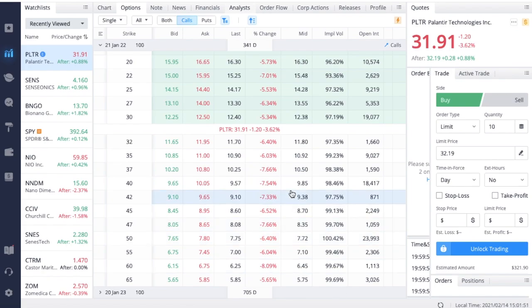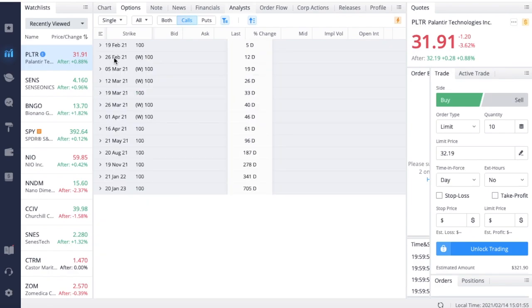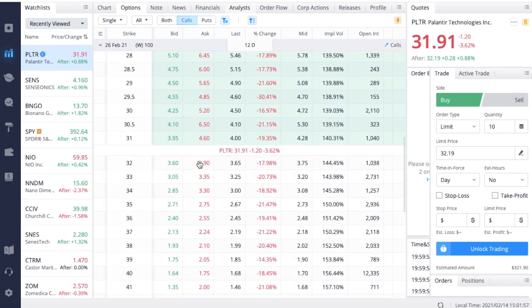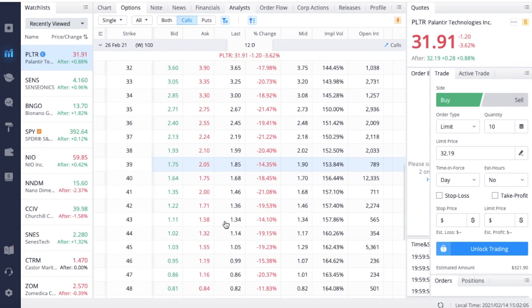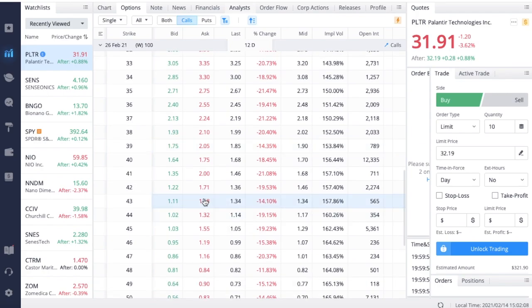Now, going back to that covered call strategy, this isn't just something that you can use for earnings. If you have a large position in Palantir and you want to make some income off of the position that you have, you can sell these covered calls anytime that you want. Just make sure you go out far enough so that you don't get your calls assigned and you actually have to sell the shares that you own.